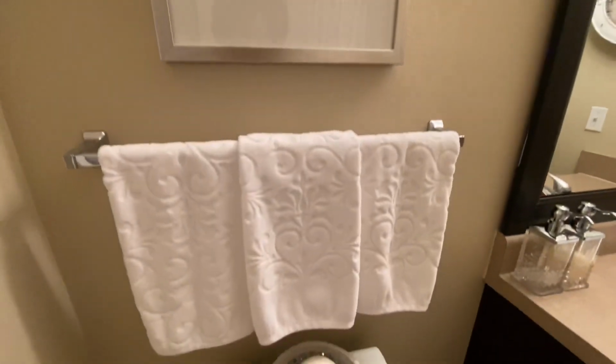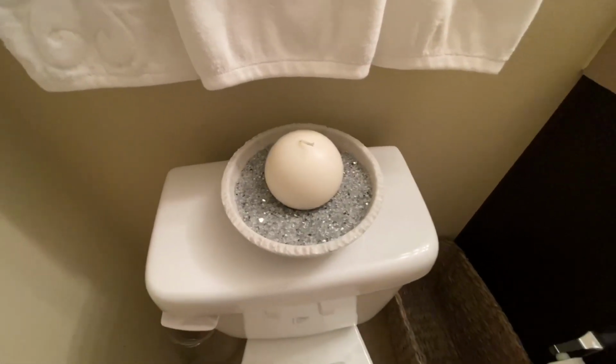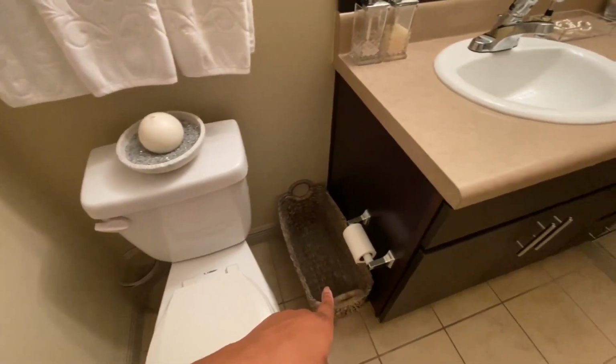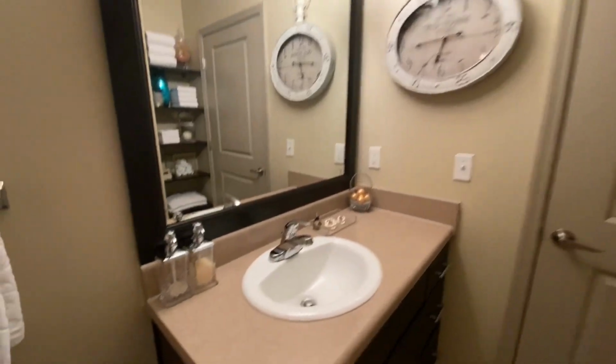Here I just have some decorative towels that are folded, and this is a candle that I have sitting in some broken glass for decoration as well. That is the trash can, and then this is a basket for my dirty towels. The clock is really just for decoration because I am not good at telling time like that. I always look on my phone. And this is the lotion, and that's the soap.